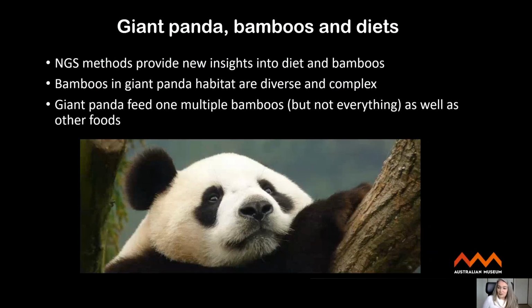So it was a project that sort of went in many different directions that weren't necessarily expected at the start, but we have developed a whole range of next-gen sequencing methods that can help us better understand bamboos as well as the diet of giant pandas. And the bamboos in giant panda habitat are actually a lot more diverse and a lot more complicated than is generally given credit for. And we really do need to be a lot more conscious about thinking of these species not just as a single universal group where one is the equivalent of the other, because they simply aren't. And that we do need to keep in mind that it isn't just about bamboos for pandas, even in terms of their diet. There's a whole range of other things which could be quite useful to pandas and might be quite essential to their diet and their health.